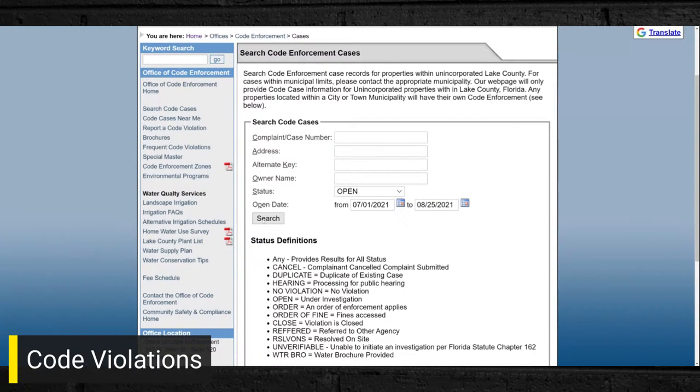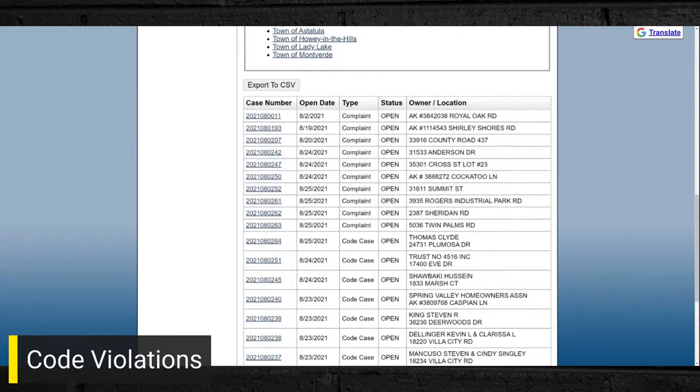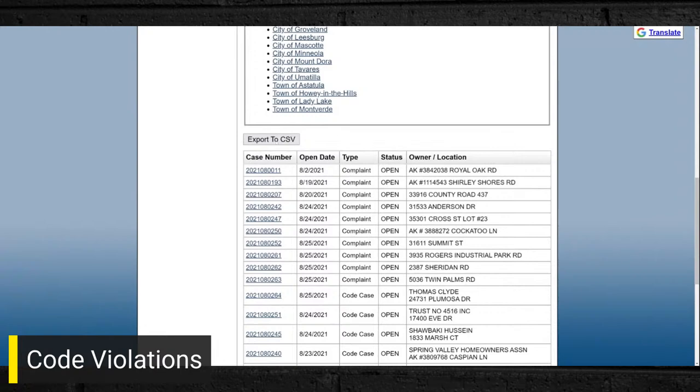And booyah. Look at all of these open code violations. Look at the money. Do you guys see money right here? Because I just see, oh my gosh, where's open date? Let's go. Oh shoot. Holy mother, there's an export to CSV button. Are you kidding me? I didn't even see this. Export to CSV.